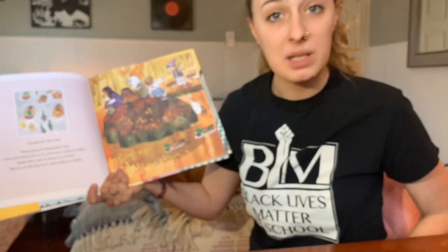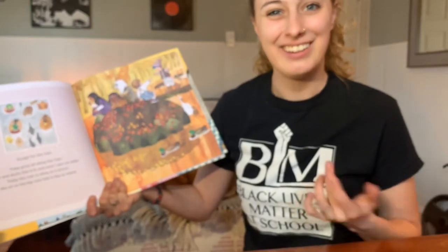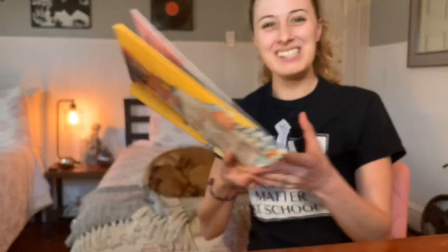Wow, that must be a beautiful river. Awesome job, guys. Remember, when you're retelling your favorite part of one of the books we've read this week, make sure you're including lots of detail in your picture and lots of detail in your explanation. Remember, characters, setting, and what's going on.